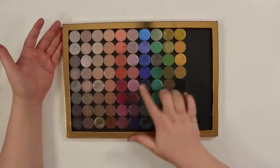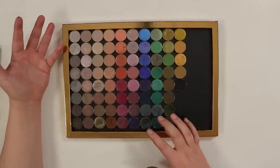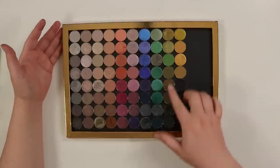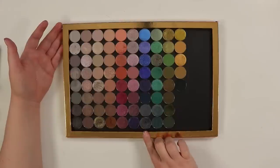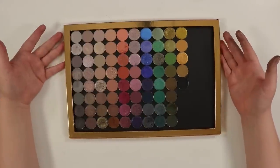And then a lot of the colors are coming from the bonus shadows that came out during the Christmas in July sale a couple years ago, as well as the Temptalia collabs. That's where a lot of the blues and greens are. So yeah, I think it looks really nice. Definitely deserved its own palette.